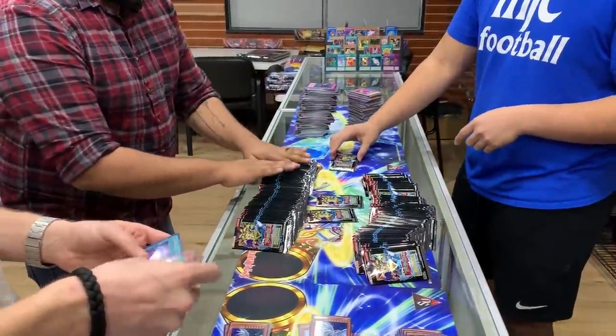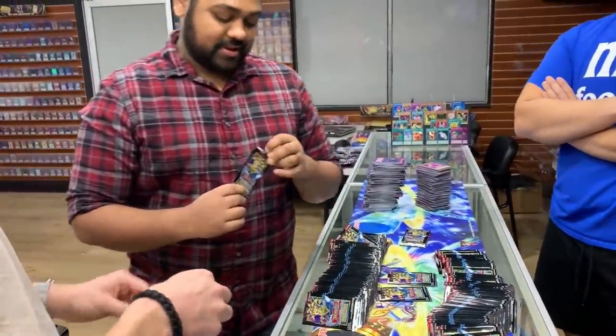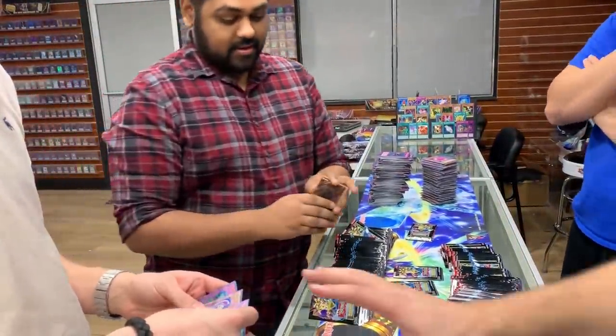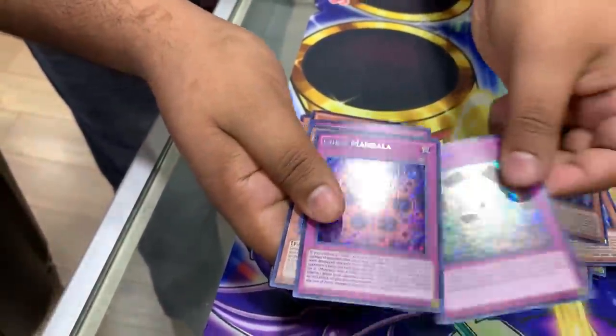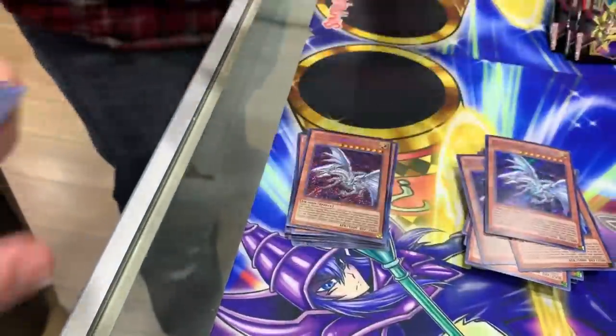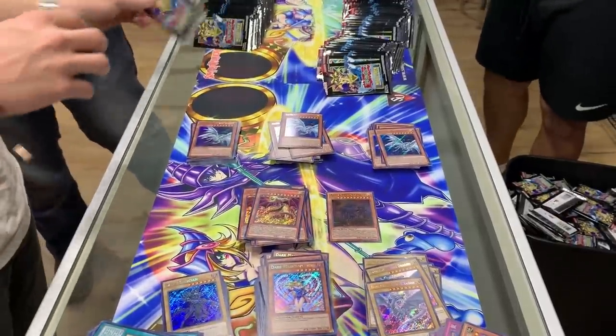Last pack. I better hurry up. Open up another alternative before you take it. That's one. Oh, take it. Dang, open. Let's see. Triple. Is that it? No, that's a trap pack. That was a trap. You fell for it.